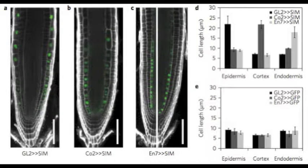So from the ablation experiments, we know that the elongation zone is important. And from the tissue-specific experiments, we know it's the cortex within that tissue. And that's really the tissue driving the response.